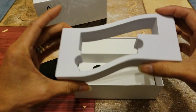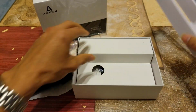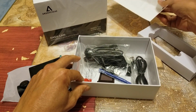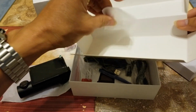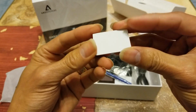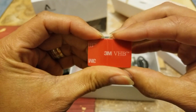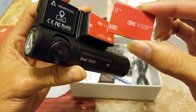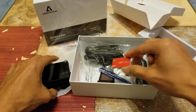So you got this nice soft foam to protect your dash cam during shipping. Wow, somehow there's a plastic bag over here. So it comes with one extra 3M adhesive tape in case you need to change to a different vehicle, or the old one gets messed up.